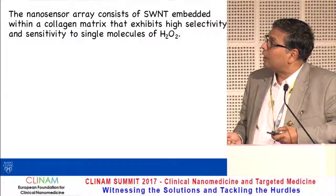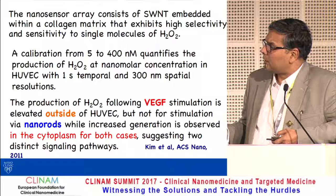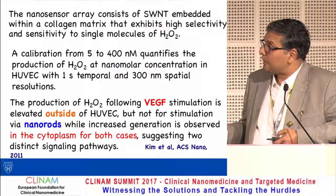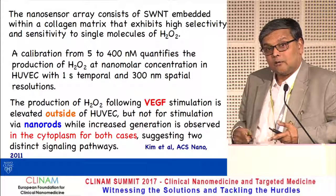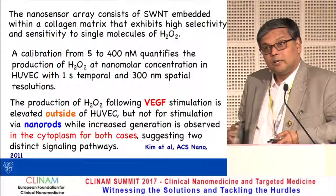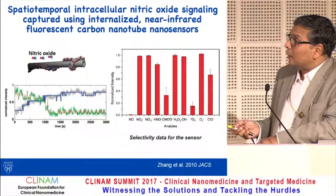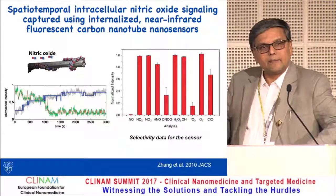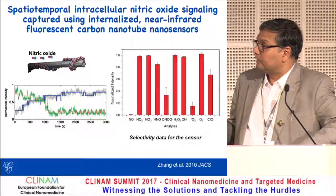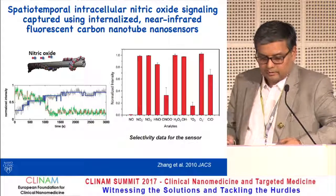Now, to make a long story short, what we found is SWNT can be a very nice way for detecting hydrogen peroxide, but interestingly, we also found that this SWNT can detect hydrogen peroxide inside the cells and outside the cells, and that's one of the differences between VEGF and europium hydroxide nanoparticle that promote angiogenesis. Now, there's another material Michael Strano published, also using the GT15 wrapped nanoparticle, which can highly sensitize nitric oxide. You can see that this is quenching intensity, so it is very, very sensitive and specific for nitric oxide.